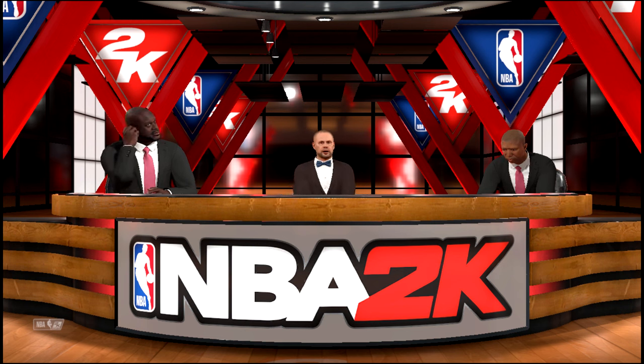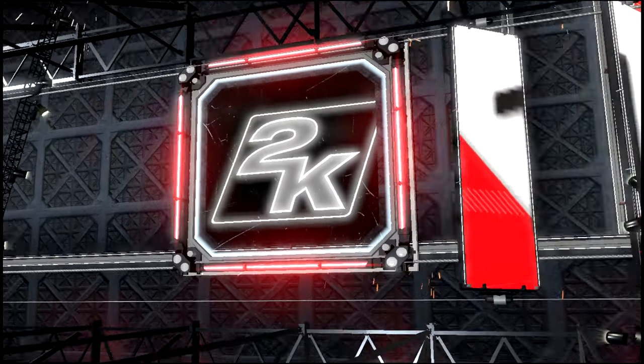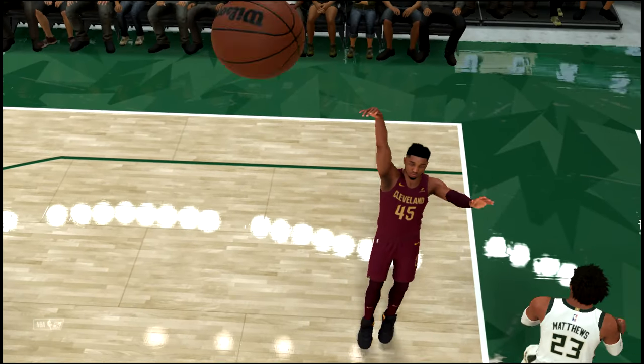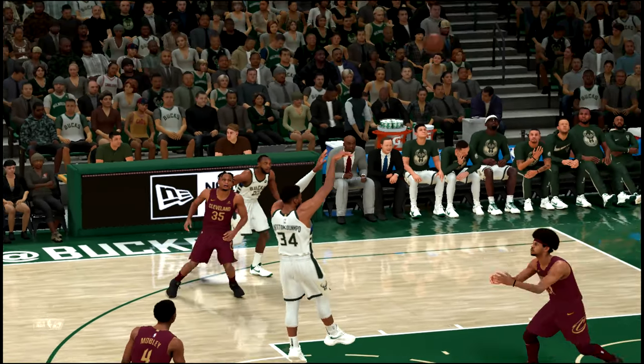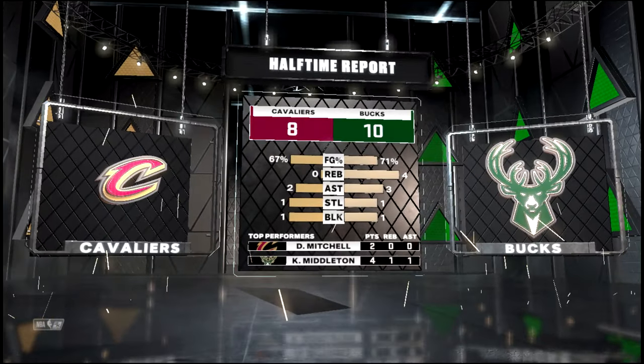Hello again, folks. Ernie Johnson here with Kenny the Jet Smith and Shaquille O'Neal. It's the NBA on 2K Sports, and let's talk the first half. A competitive matchup for Milwaukee in the first quarter. Their field goal percentage was a robust 50% in the period. That's something they can hang their hat on. In the second quarter, they fit in the work.